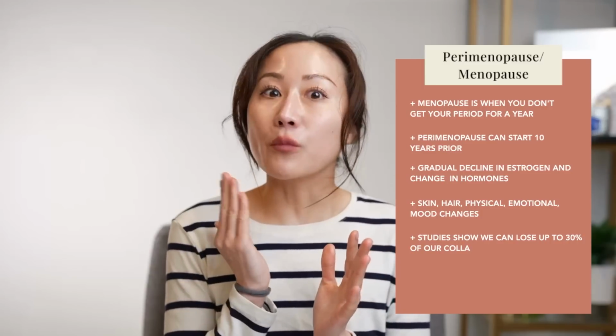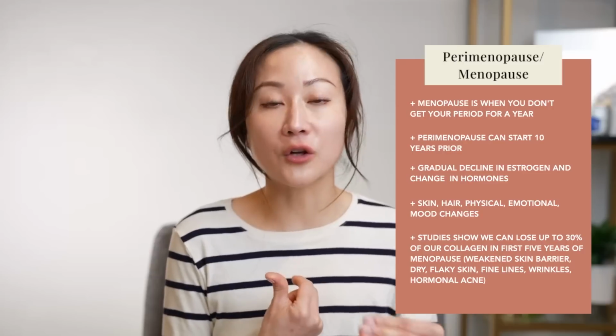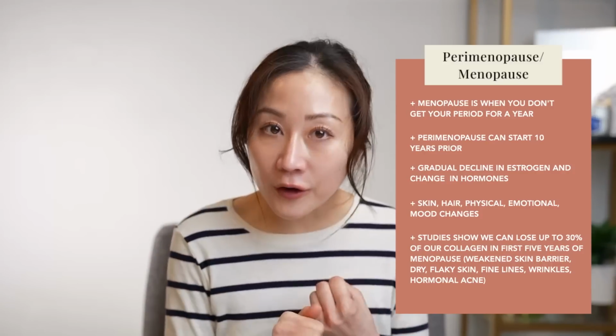Studies have shown that we can lose up to 30% of our collagen in the first 5 years of menopause. I mean, that's a lot. We definitely gradually lose collagen over time, but within that first 5 years, that's 30% that we'll never be able to gain back. Along the same time, the skin, because of the collagen loss, is becoming thinner, more dry, and more prone to fine lines, wrinkles, and discoloration.